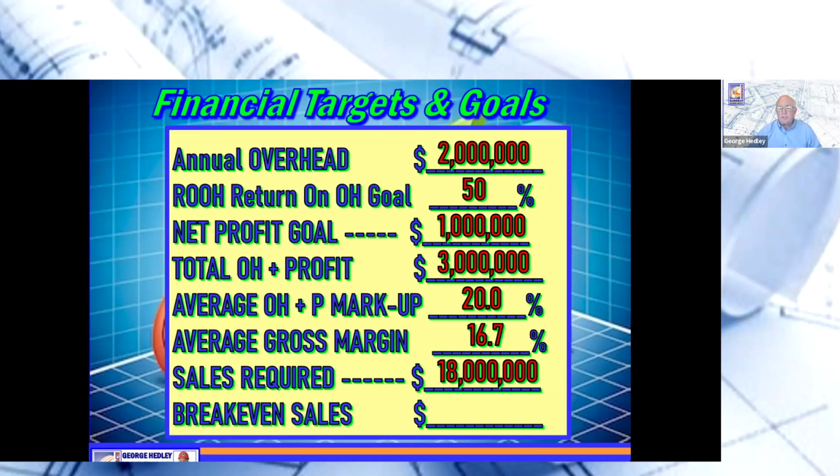So my margin is overhead and profit of 3 million divided by my sales. So I divide 3 million by 0.167, and it tells me I need to do 18 million in sales. So now I have a goal for the year. 2 million overhead, 1 million net profit, 18 million in sales. Those are my goals. So that's what I'm going to try to do at a 16.7 margin or 20% average markup.